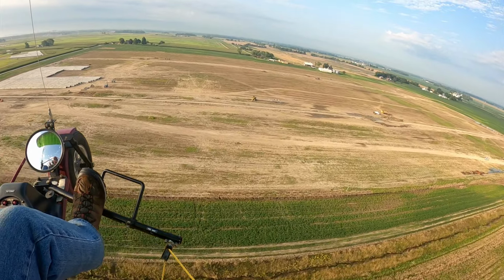Powered parachute jousting. There you go. There's your new sport. Where failure to win is death. Instead of getting knocked off a horse, you get knocked out of your powered parachute, plummet to a horrible death. Or not. Maybe not.